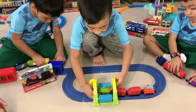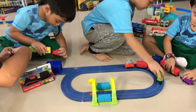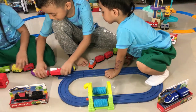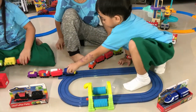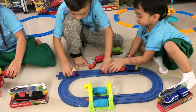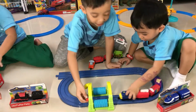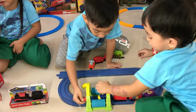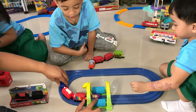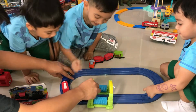Daddy, let's take a picture of this one, Nathan. So this is Zach. Let him play, Kuya Matt. Go, Matty. Poor giraffe. It was left behind. Okay, go to the washing machine. Daddy, look at this one. So cool. Oh, what happened? The giraffe is too tall. It can't pass through.